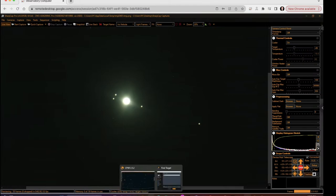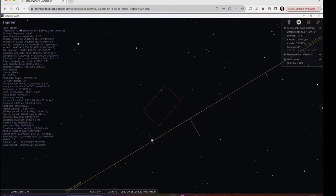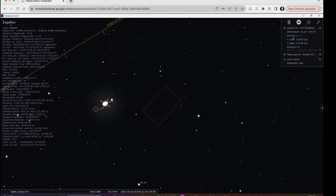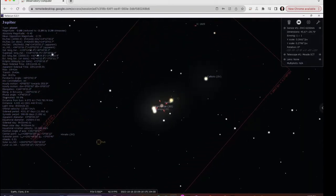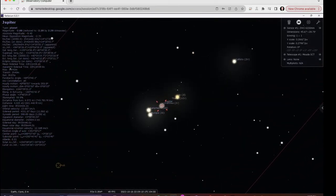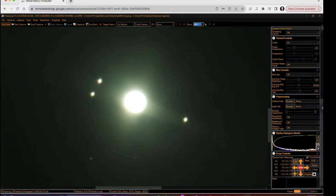And if you compare that to what it should be in Stellarium, we'll go ahead and have a quick look at that. So, we've got the two moons here, one here and then one out here. And if you look at the image, there's the two moons, another one right next to it, and the fourth one is out here. So we've got all our moons. Let's increase the magnification of this just a little bit. So there's three of our moons. The fourth one is off the screen now.